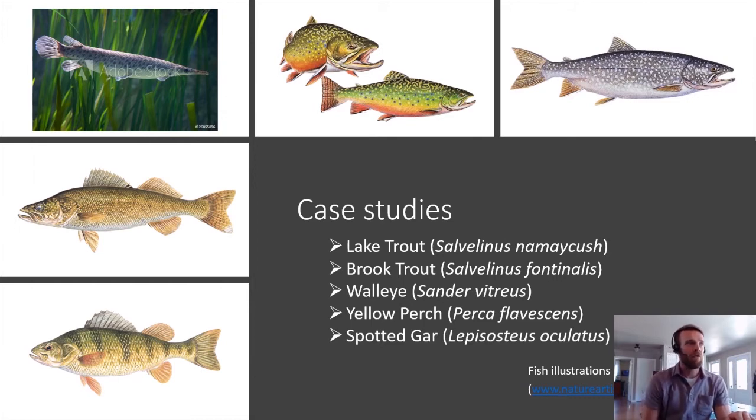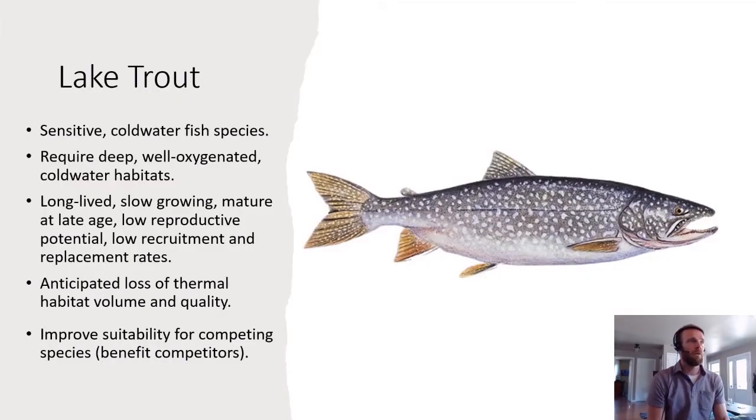And then we'll talk about some cool water species, that would be the walleye and the yellow perch. And we'll finish off the conversation on the spotted gar. So let's talk about the lake trout.